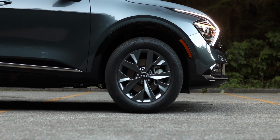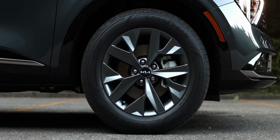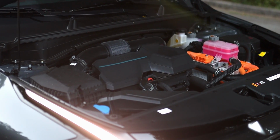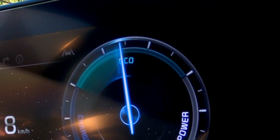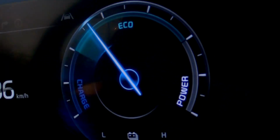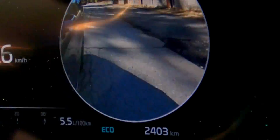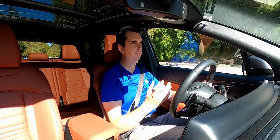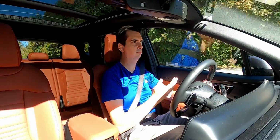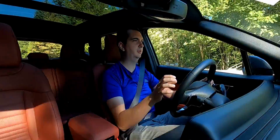One thing that I want to note is that with the hybrid engine, it does use regenerative braking to recoup some electricity for the battery. The rest is all taken care of by the engine. But the regen braking is really smooth. You don't really notice the difference between using regen braking and using the physical brakes, which is a really good thing. And unfortunately, there are no different regen braking modes. There's no one pedal driving, there's no levels 1, 2, and 3 or anything like that. All of it is controlled through the brake pedal.